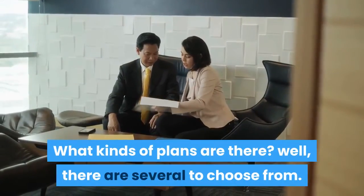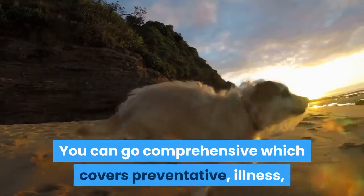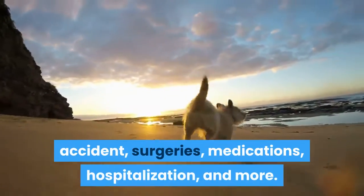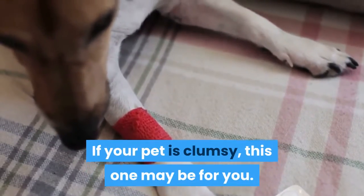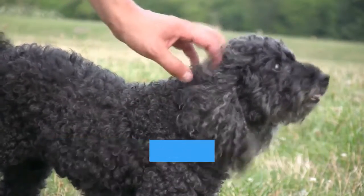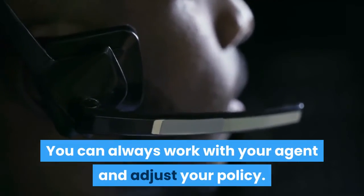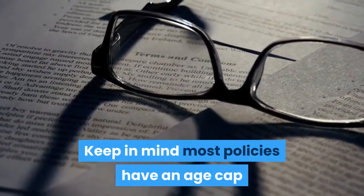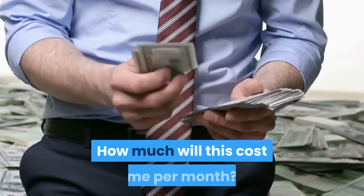So what kind of plans are there? Well, there are several to choose from. You can go comprehensive, which covers preventative, illness, accident, surgeries, medications, hospitalizations, and more. And you can also get accidental, which only covers accidents. So if your pet is clumsy, this one may be for you. Some cover only illness and accident and do not cover preventative. So you should decide what is the best kind for your fur friend now before you buy a policy. You can always work with your agent and adjust your policy later. And keep in mind that most policies have an age gap so that they won't continue to insure your pet after a certain age.